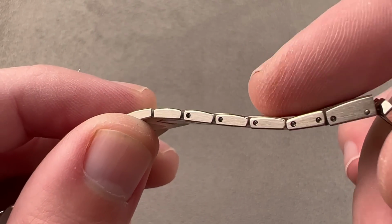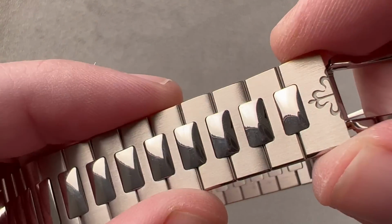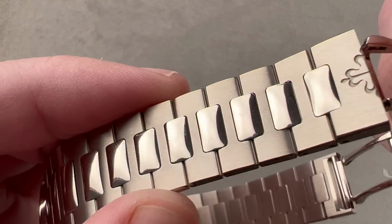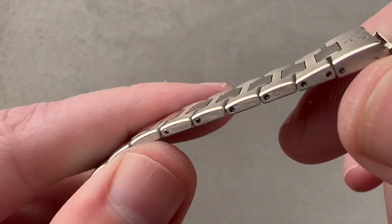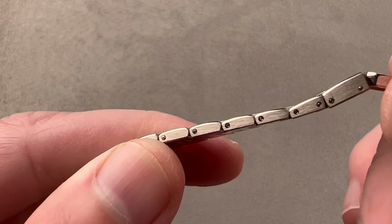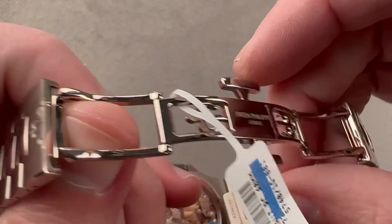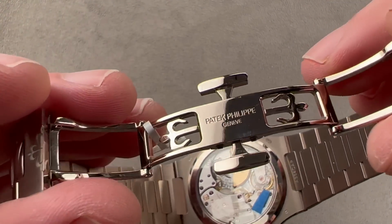I like the old system better, but Patek will tell you that this is more secure, less likely to lead to disfigurement of the bracelet, and apparently less likely to back out than a screw, though I'm going to call BS on that and say this was just cost cutting. I prefer to see screws. Screws is how Vacheron and AP do it. Patek, raise your game.